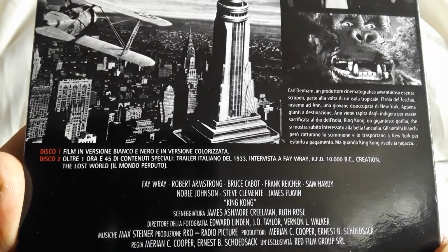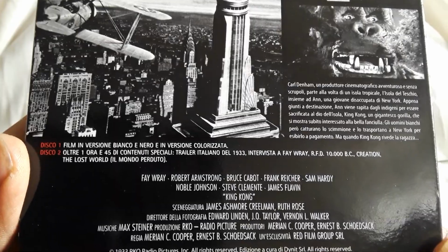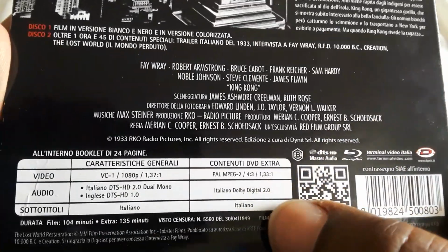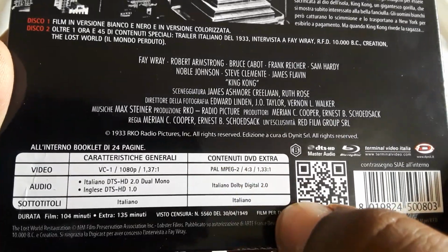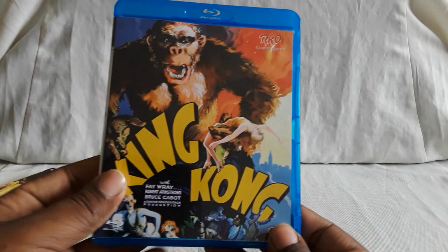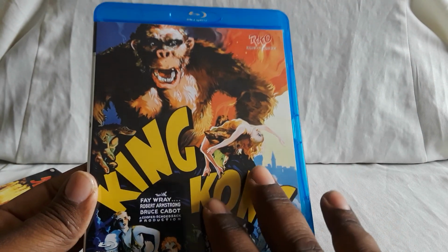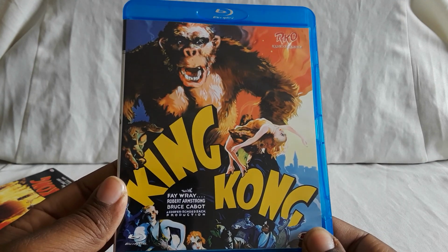And then here's the back. Everything's in Italian, different language. And region is B, so just so you guys know. 1933, RKO Pictures. There's the audio and video specs. But I do have a player that's able to play Region B. And here's the picture. Now, this is what they used for the regular release that was in the States, both the Digipack and the regular one, or Digibook.